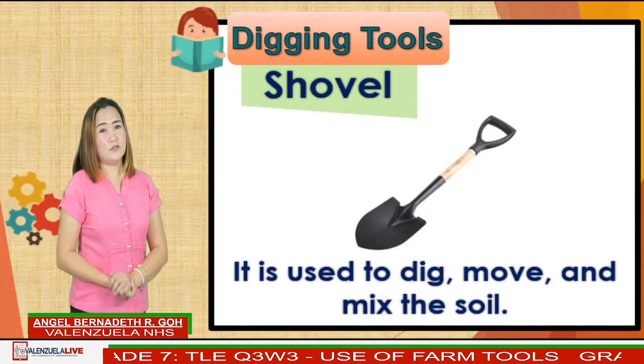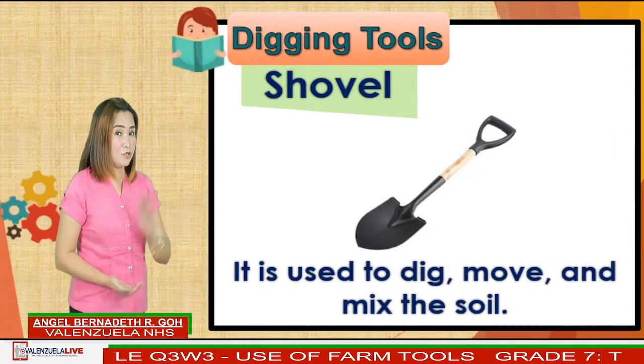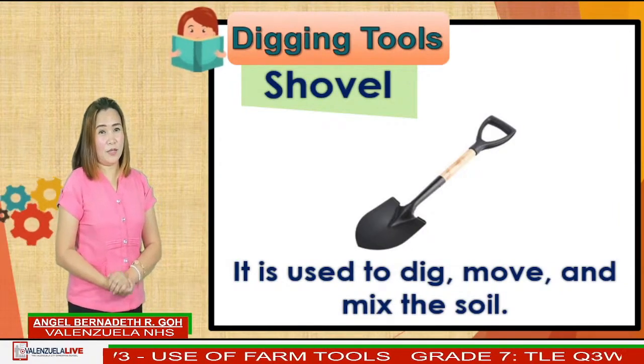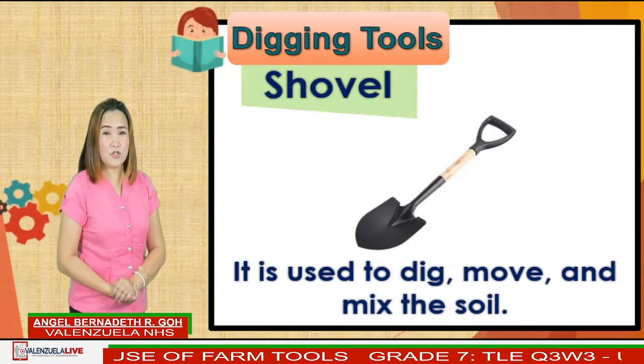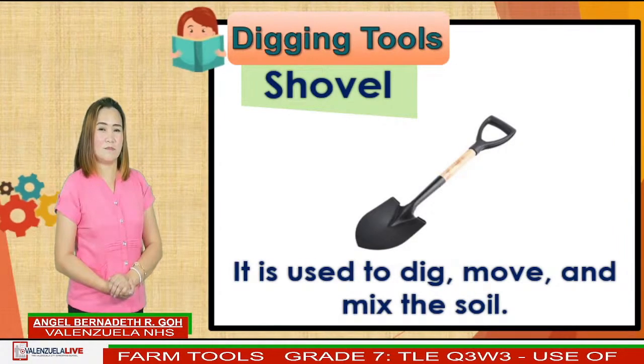Another digging tool is a shovel. A shovel is used to dig, move, or mix the soil. It is also used to quickly remove any trash.